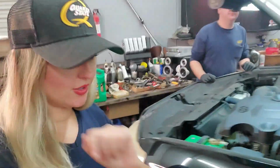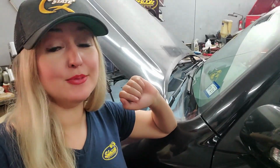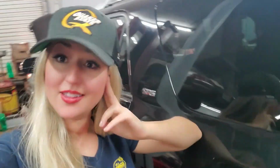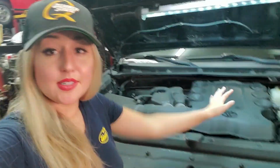Now guys, what you want to do, if you are using a hydraulic lift like we are, you want to make sure you find your factory lift points, and you can find that in your owner's manual. And then that is where you want to very cautiously and securely put your lift legs. So before we lift the car, I'm going to go ahead and pop this vanity cover off, and we'll lift it up and start getting the oil out.